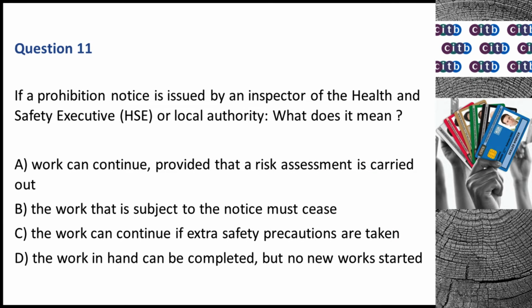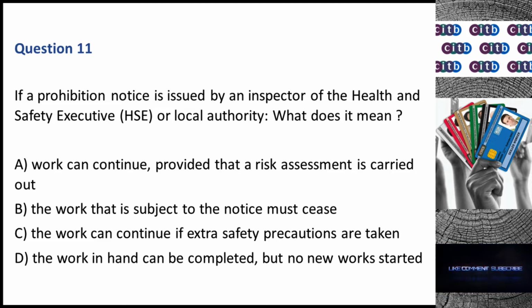Question 11. If a prohibition notice is issued by an inspector of the Health and Safety Executive, HSE, or local authority, what does it mean? A. Work can continue, provided that a risk assessment is carried out. B. The work that is subject to the notice must cease.